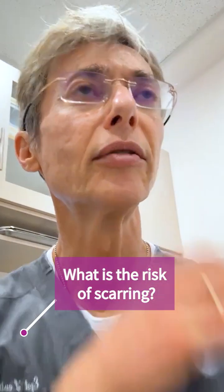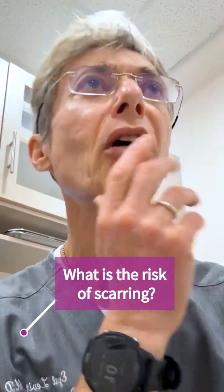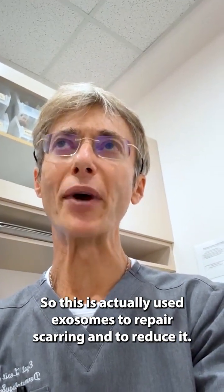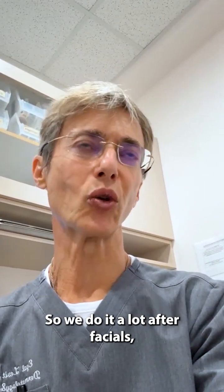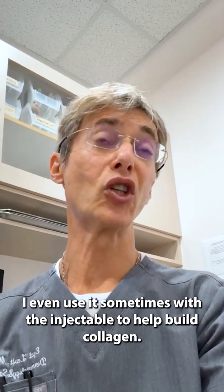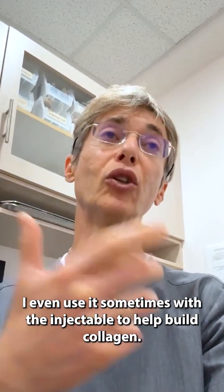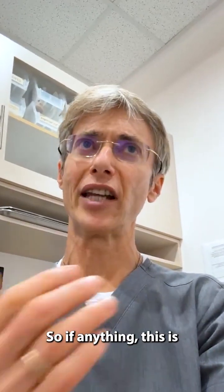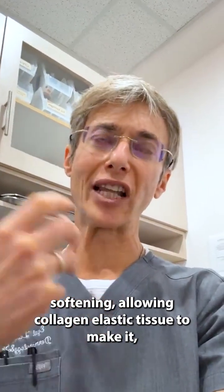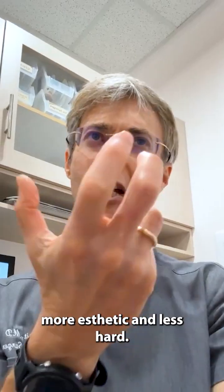I was asking about the risk of scarring. So this actually uses exosomes to repair scarring and to reduce it. So we do it a lot after facials, microneedling. I even use it sometimes with the injectable to help build collagen. So if anything, this is remodeling scarring, softening it, allowing collagen and elastic tissue to make it more aesthetic and less hard.